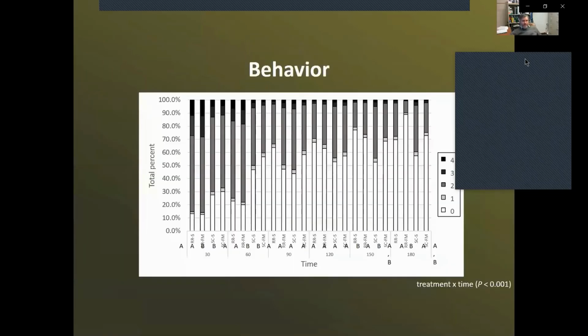Moving into the results. I think this slide is probably one of the most interesting slides, but it takes the longest to orient everybody, so I'll take a couple minutes here. On the bottom axis, across the bottom of the slide, we have time: 30 minutes, 60 minutes, 90 minutes, 120 minutes, 150 and 180 minutes post-castration. Within each time point, we have the 4 treatments: rubber ring saline, rubber ring Banamine or FM, surgical saline, surgical Banamine. On the left-hand axis, we have the percentage of lambs that were exhibiting these behaviors.